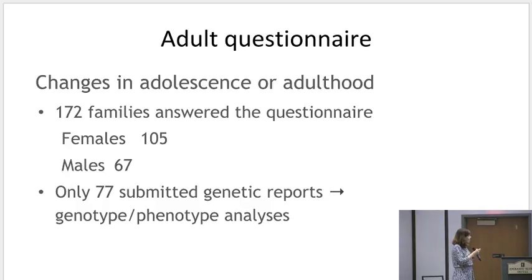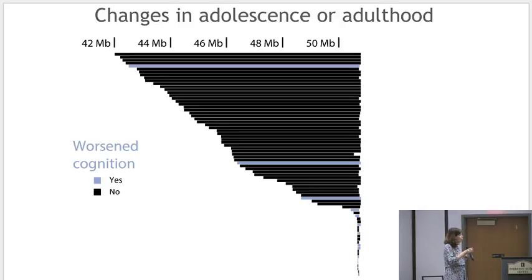Everything I'm going to present is changes in adolescence or adulthood, because this is the definition of the questions that are asked in the adult questionnaire, okay? And this one concerns worsened condition. So did the patient exhibit worsened cognition during adolescence or adulthood? And those that answered yes are colored. So you see here, very strikingly, that some with big deletions answered yes, but most of those that answered yes are the ones that have either chunk 3 mutations or tiny, tiny deletions, okay?